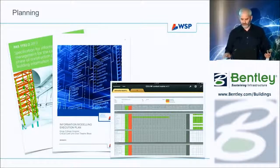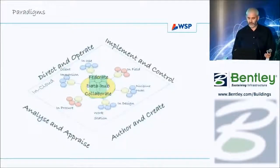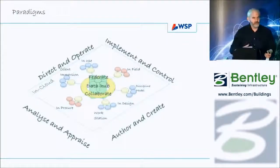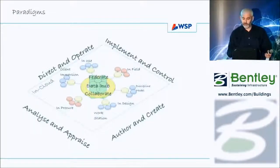And so we talk about paradigms. So when you come onto a project, we believe, depending on who you are, you will have a different paradigm, a different view. You'll be expecting to see different things. And we agree what those paradigms are. The common ones we see are author and create. Hello, that's me. So we will see a lot of geometry being modeled, a lot of functionality being understood, a lot of clash stuff going on. Clash is not a conceptual tool. We know what clash is. We haven't fixed it yet.